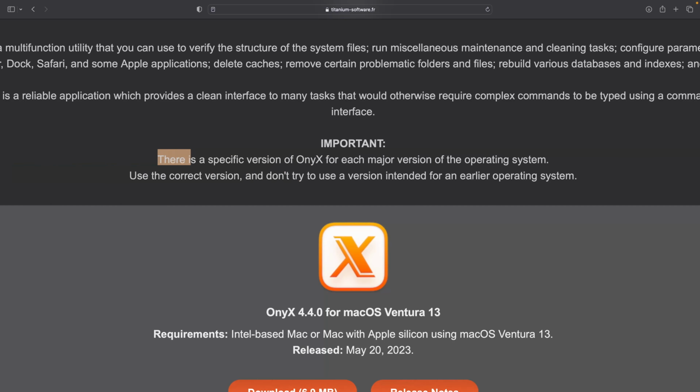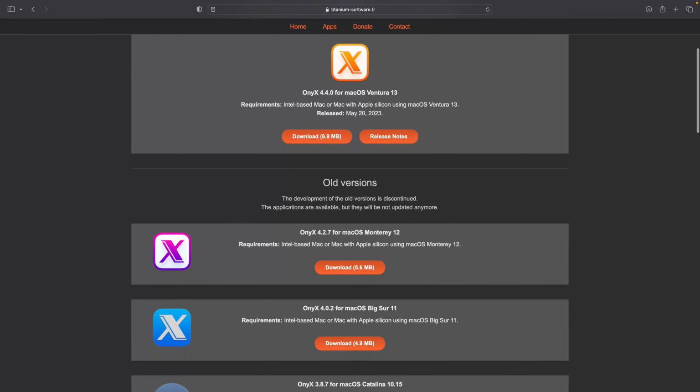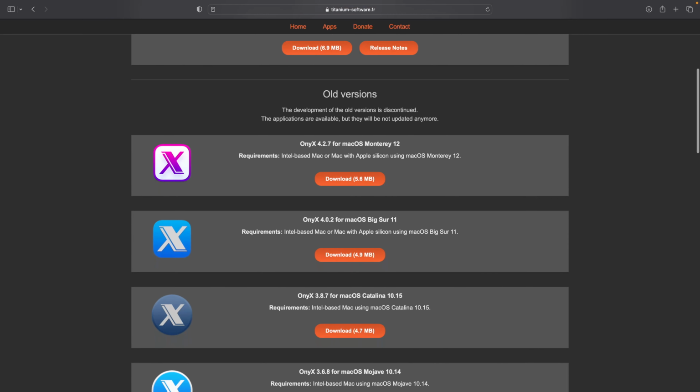Now, do be careful here. If you do download OnyX, make sure that you're getting the version for your version of macOS, because there is a version of OnyX for each major release of macOS. So like Ventura, Monterey, and El Capitan, and all these. Make sure that you're getting the right version for your computer, otherwise it may not work.